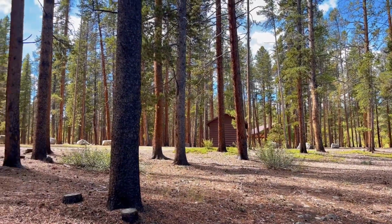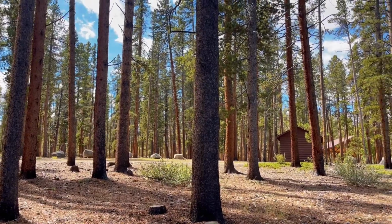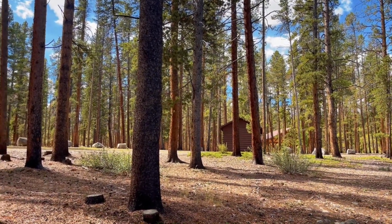Oh, this is cool. I don't know what exactly it is, but it looks like a camp of some kind maybe. I don't know, I'm gonna have to look into this a little bit more. This is beautiful up here.